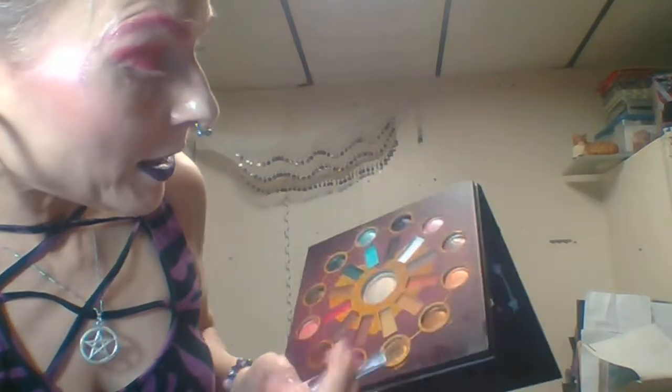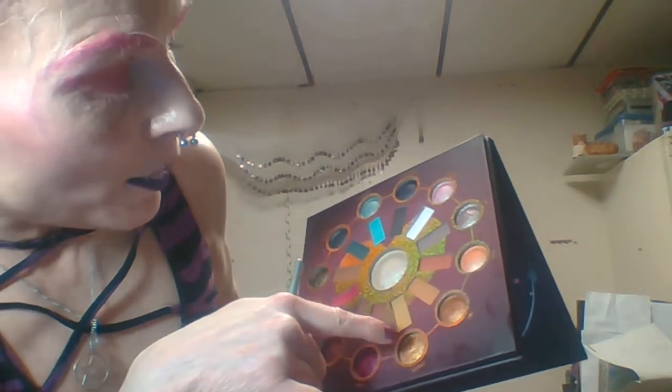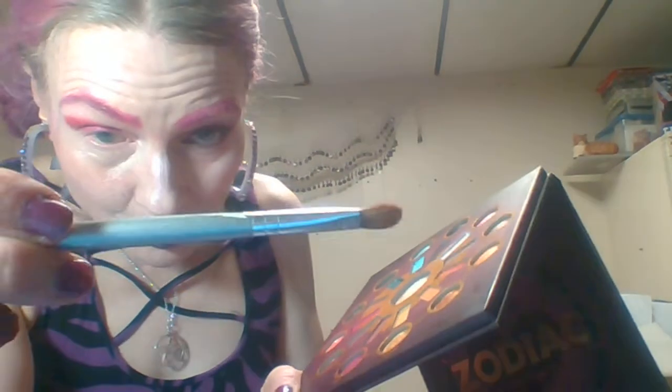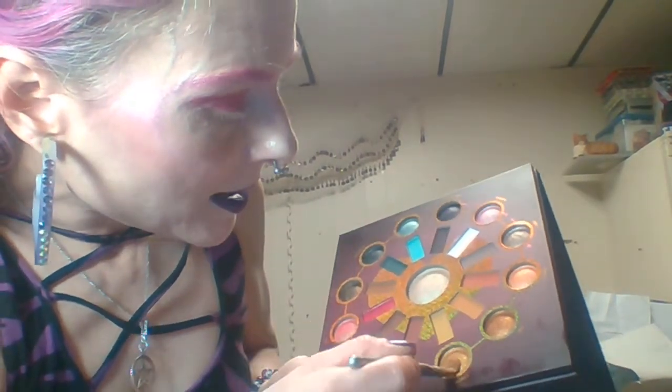Okay, in the new Zodiac Love Signs palette, there's a real pretty gold. There's two golds technically, but one's a darker one. We don't want the darker one that's called Leo. We want the lighter one called Cancer. And this is the brush that I'm using. And we're going to dip this carefully into both sides. We're going to kind of tap and push it on. That's another way to not get too much fallout on a brush.